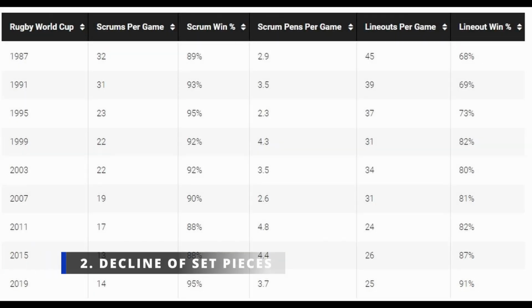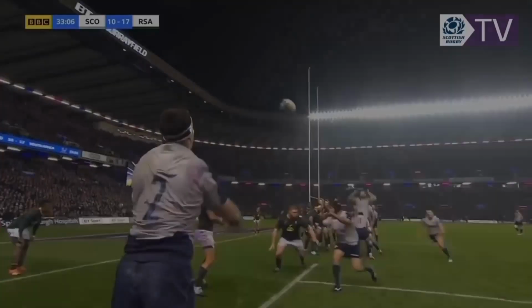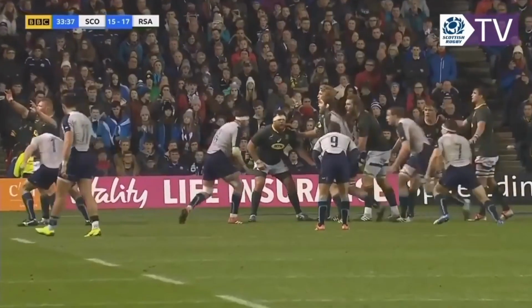Secondly, decline of set pieces, scrums and lineouts. Discussion often centered around the time spent on set pieces, particularly scrums. In earlier Rugby World Cup editions, scrums primarily served as a means of restarting the game, in stark contrast to the longer and more tactical process it has become in the modern game. Interestingly, the number of scrums and lineouts in early World Cup tournaments led to a reduction in overall play time. The inaugural tournament averaged 77 scrums or lineouts per game, nearly twice the number seen in the most recent tournament, which was 39 scrums or lineouts.